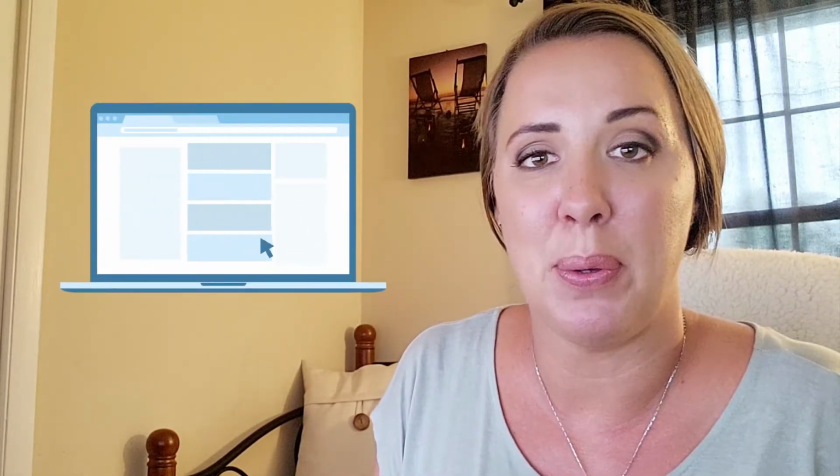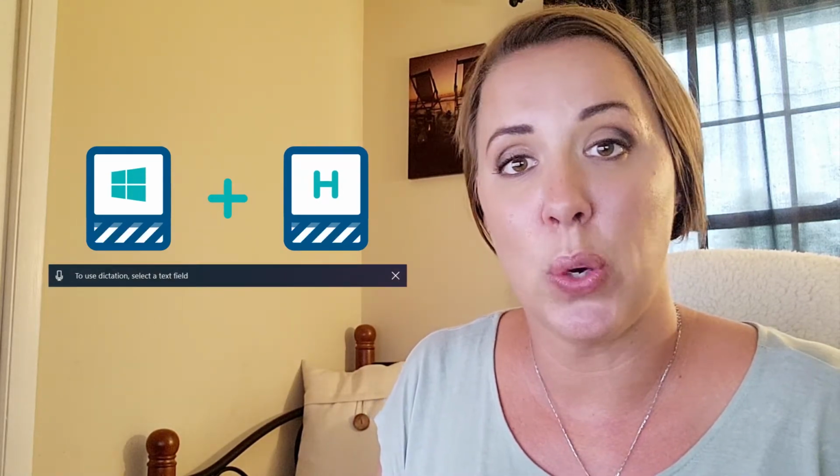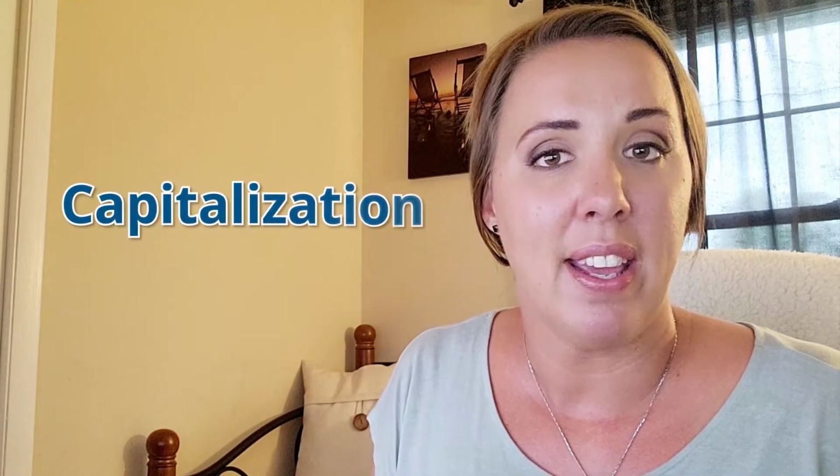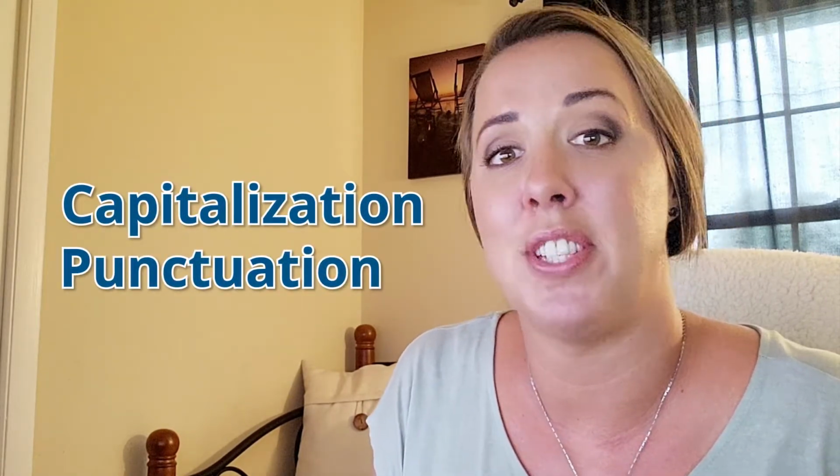It's super simple. All you need to do is put your cursor where you want your text to go, hit your Windows + H key. The control panel for the transcribe will pop up, letting you know that it's ready to record. It does add in capitalization and punctuation, but I always check everything for accuracy before I send.